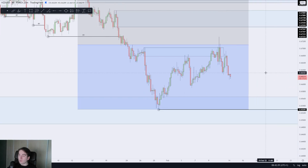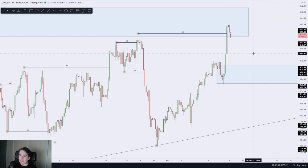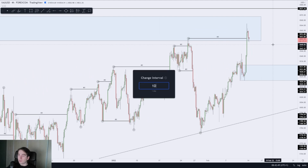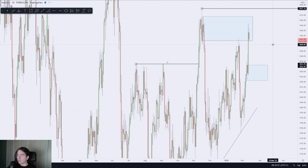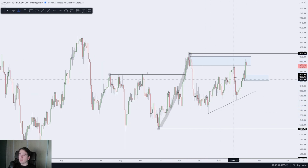Yeah, let's head over to our last pair, which is gold. And gold had a beautiful push on Friday due to fundamental news surrounding the Russia situation. Looking at the daily at the moment, the daily is still bullish on gold. As we can see, this is your bullish swing leg. Everything in between is just a pullback. Currently looking at the price action, we're reacting to this area of supply.